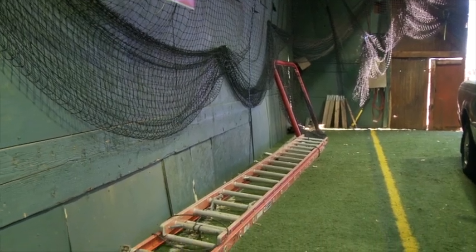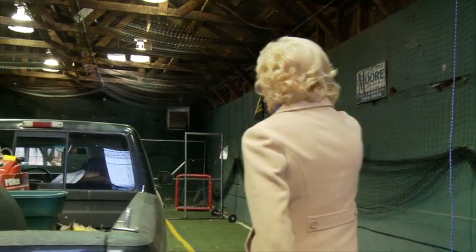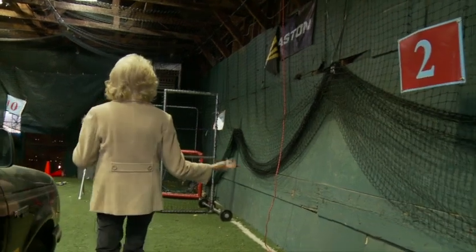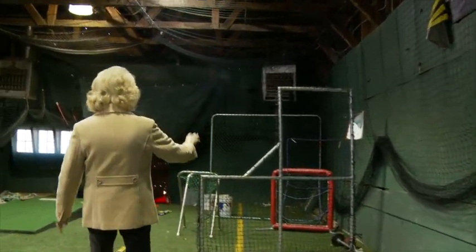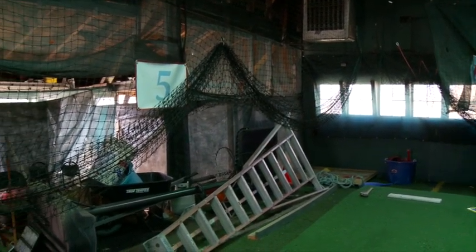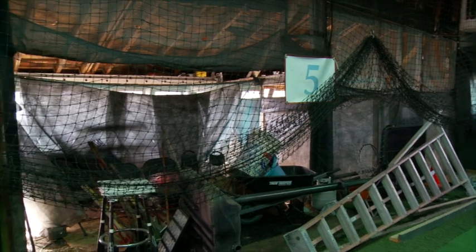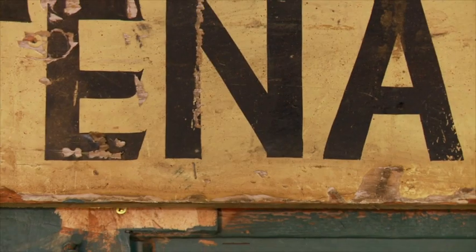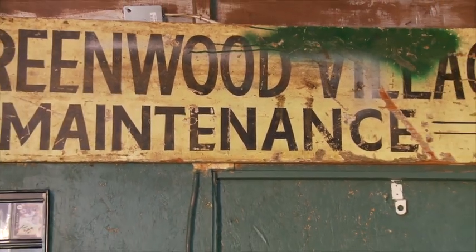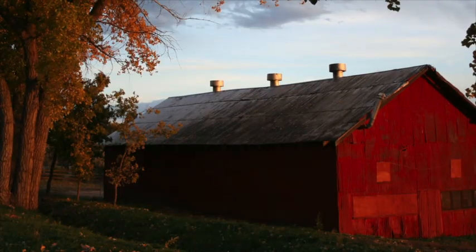And then this was an aisle that went down to the end, and there were pens for sheep or cows or whatever needed to be penned in. This entire area was stalls, built stalls for all the horses. When my father was elected mayor, the barn was sitting empty, and he decided that that would be a good place for the city of Greenwood Village to house their park and rec and their road maintenance.